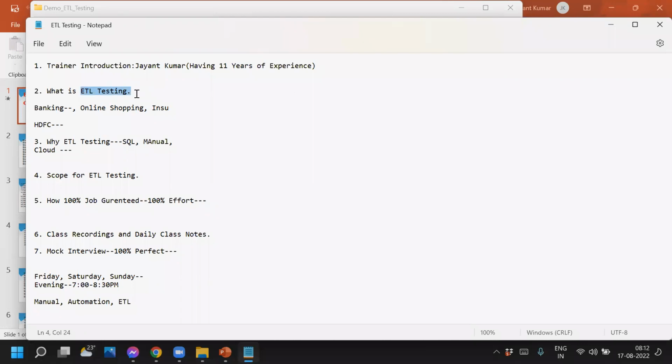We'll do a set of validations and make sure that whatever data is transformed from one layer to another is valid. For that only, we'll be using our database.